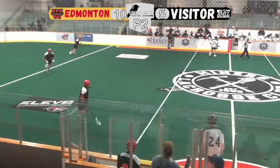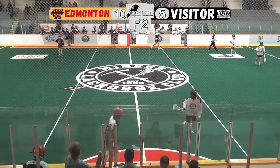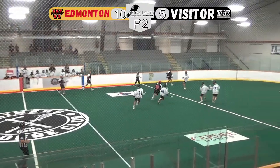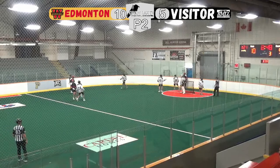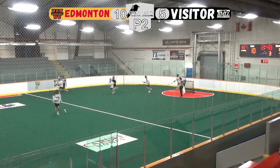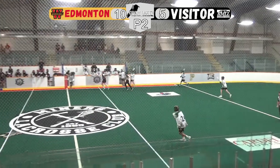Now, bad pass here is sent up over Anderson's head. It's going to be Warrior ball. Unforced turnover by the Shamrocks. Here's Anna Ferrychuk. Tried to jump inside there. Passed a couple of Calgary defenders. Got stripped. And it'll be Shamrock ball.